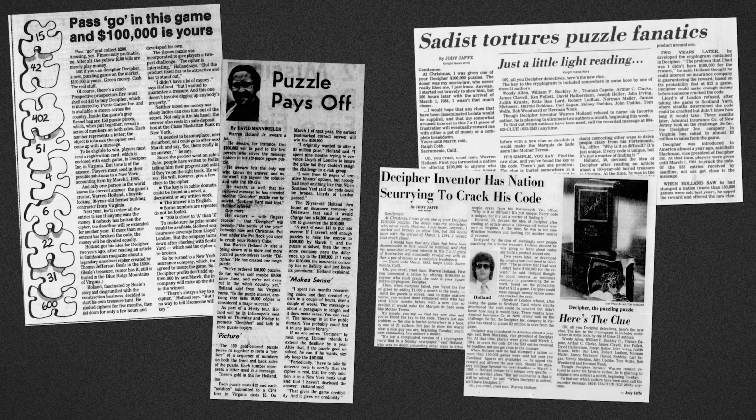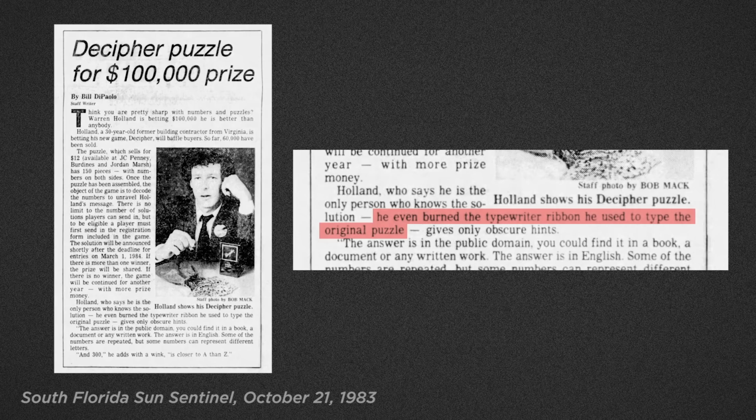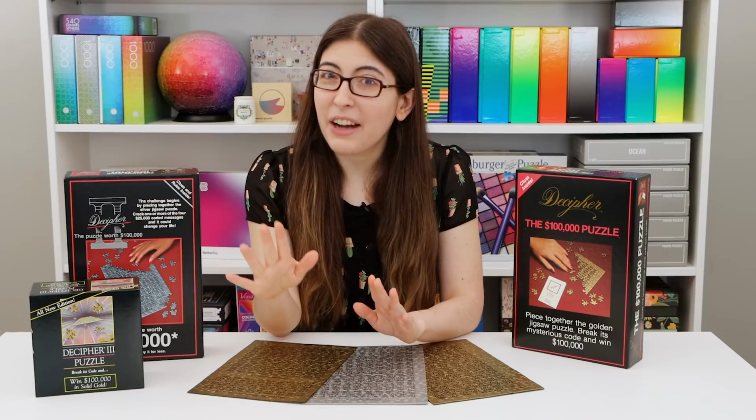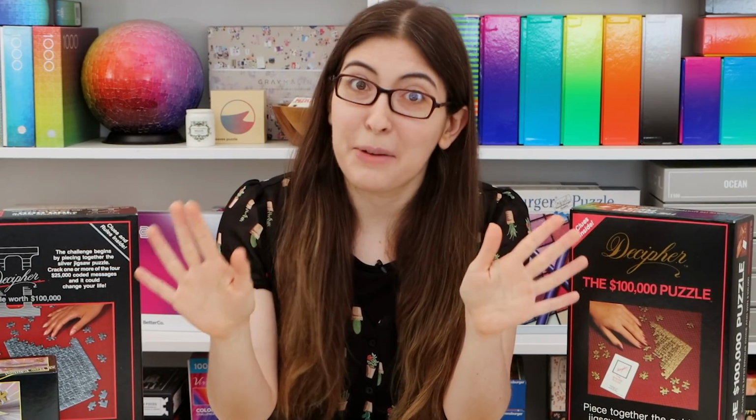I found more articles with more photos of him, but a lot of these just cover the same information, so I'm not gonna go into detail on every single one of them. Although in one of them, he hints at Decipher 3D, which doesn't seem to have ever been a thing. There's another article that says that he burned the typewriter ribbon that he used to type the original Decipher solution. I don't really know what a typewriter ribbon is, but seems like a little much.